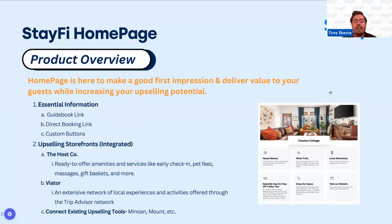So just getting things rolling and starting off with homepage. As most of you guys know, homepage is basically here to make sure that you are making the most of a first impression. Before we only had basically that splash page at Wi-Fi login, and we realized that there was so much more that we could do with the redirect link that we created, homepage. So this is an example of it over on the right. And this is a really great example of one from a successful customer that uses homepage right now.